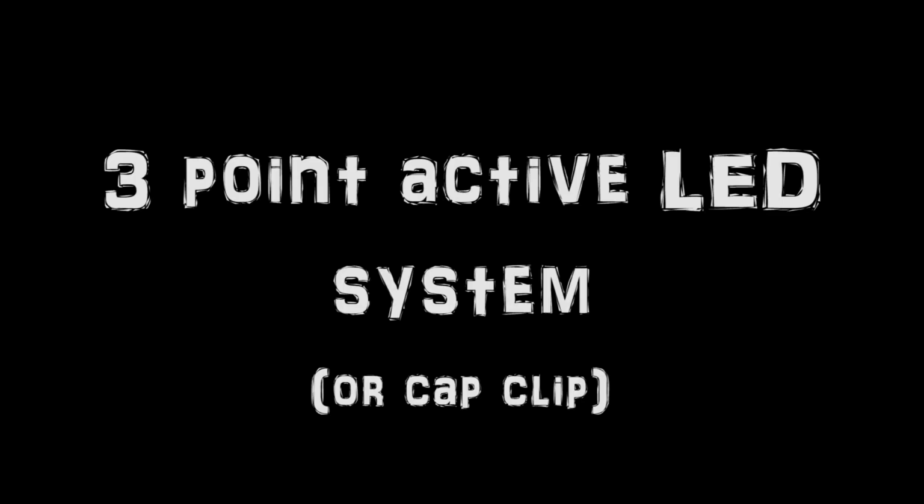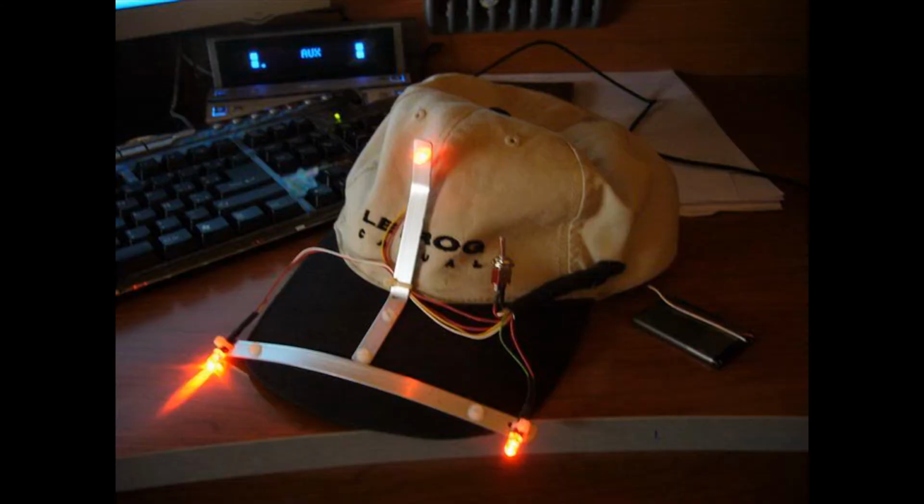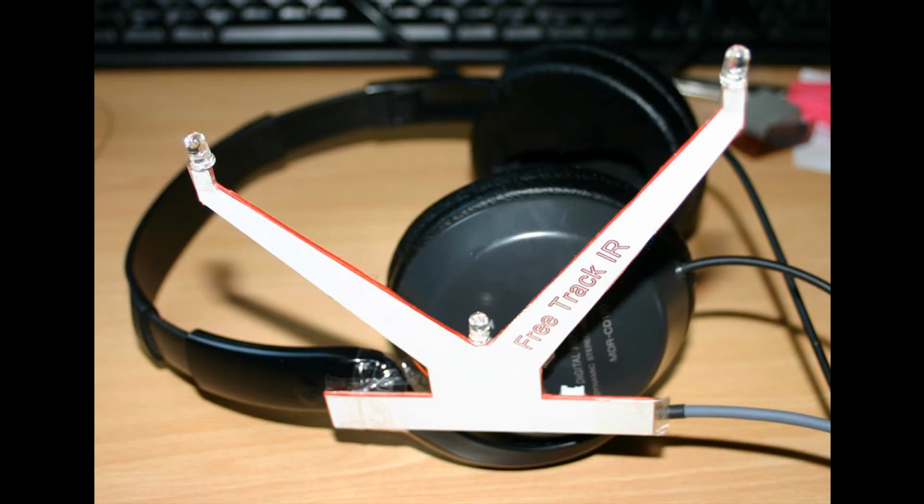Now you can either make the clip and clip it to your cap, or you can actually build it onto your cap or headphones. There's 2 ways that FreeTrack will recognise it, and again it's the same as TrackIR. You can either have the cap system, which involves 2 LEDs on the peak of the cap and 1 on top, or you can use a side clip, which clips onto the side of your headphones. I haven't tried the side clip, but it's a very popular way of doing it. A lot of people use it that way. I just prefer having it on top of my head. I don't like it sticking out to the side, that's just me.